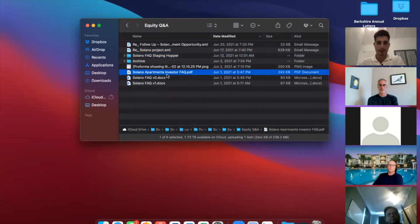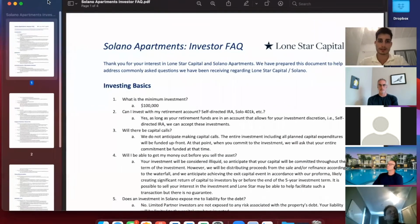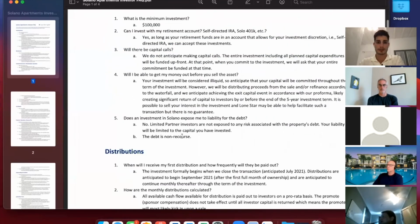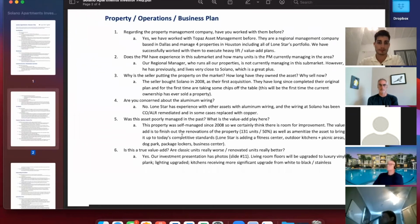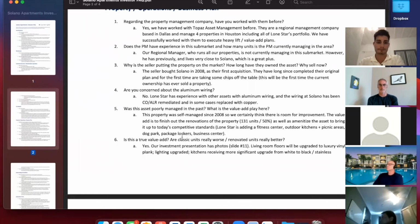So building that, I think we did actually make one here, but we didn't end up sharing it or anything, but I'll share it with you guys now. So we created this as just an FAQ, and basic stuff. What is the minimum investment? This and this and this. So we created a few sections here. I thought this was pretty cool, and I think this will be a nice addition to the data room.